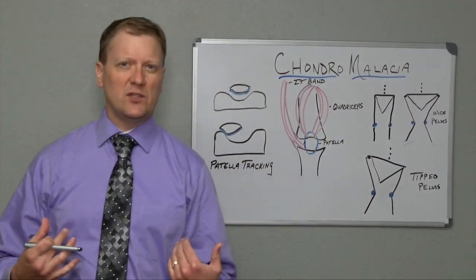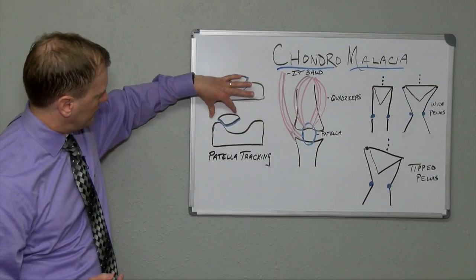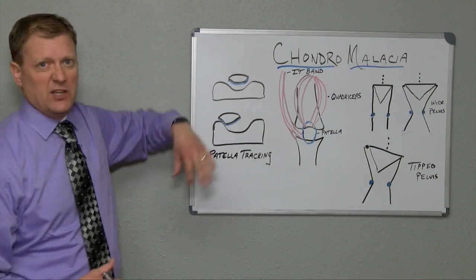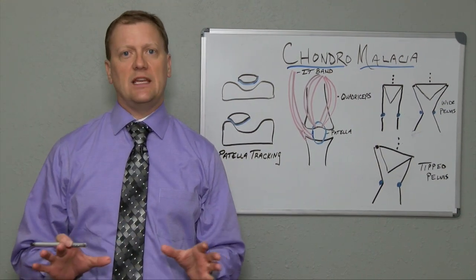The other things that we can do in therapy is we can tape that kneecap. So a lot of times we'll take that kneecap with some tape and pull it back into the middle, and then do some strength training when the kneecap is in the middle. And just really helping your muscles learn how to keep that kneecap in the middle. Very common condition, but very easily treatable.